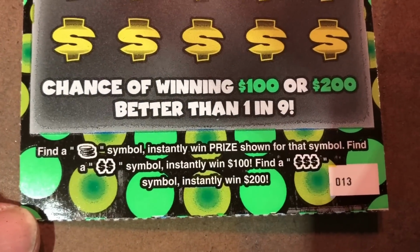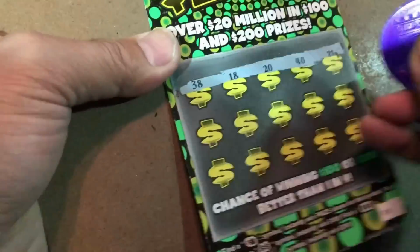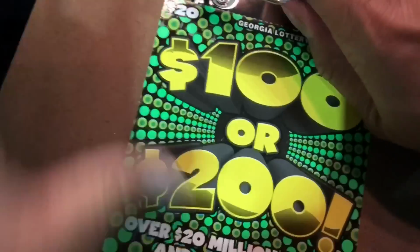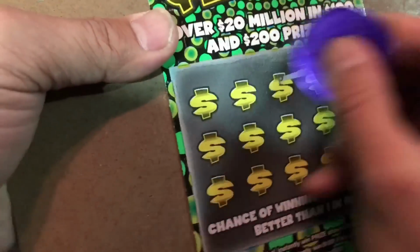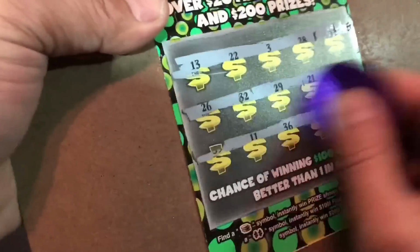Coin, double money sign or triple money sign? Number mean nothing? Nothing, my friend. Come on. Number 14. Nope. But hey, never know, you know.